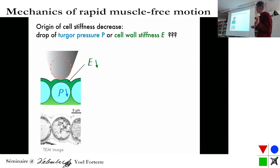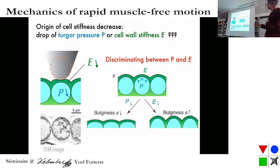But what we use is actually a more qualitative but discriminating way than the force signals of the indentation, is to say that the response of the shape of the epidermis should be completely opposite whether the pressure decreases or the elastic modulus of the cell wall decreases. Because in one case, you can imagine a camp mattress. If you deflate the camp mattress, what you expect is that the bulginess of your mattress should decrease, okay? Whereas, it's not easy to do, of course, but if the Young modulus of your mattress would decrease, then the bulginess for a given pressure would increase, okay? So that's an opposite response to our questions.